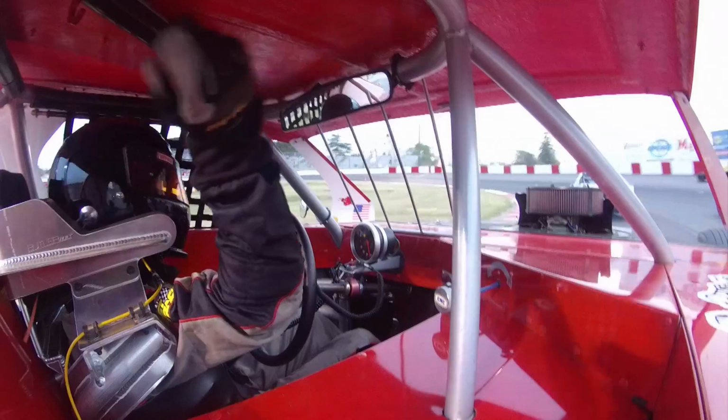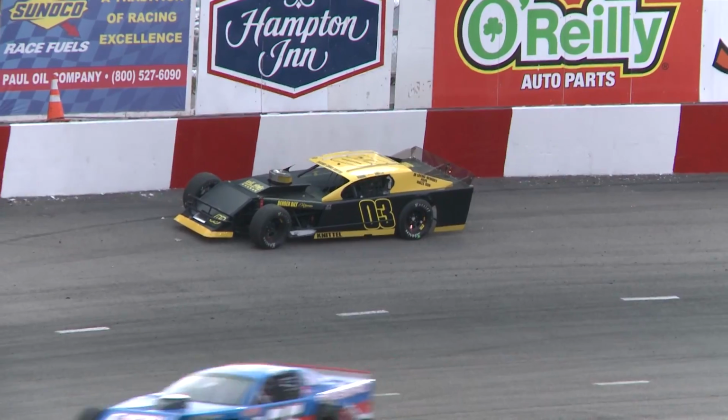But that battle is raging right behind him. He's got trouble because Robbie Kniddle has stopped. In trouble again.